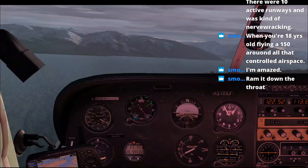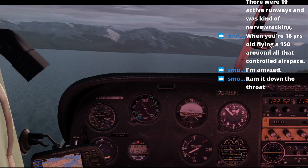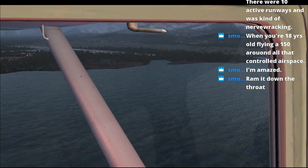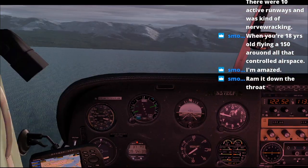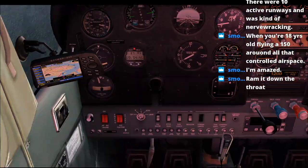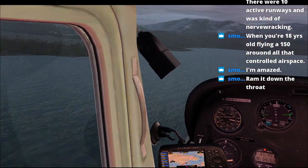Let's go ahead and get the first notch of flaps. 100 miles an hour. This is just going to be a very... I got 2 white lights, so I'm still a little high. But that's okay, because we'll get going slower. Okay, flaps 2. That's 20 degrees. We got 90 miles an hour.